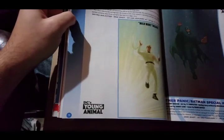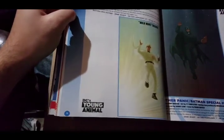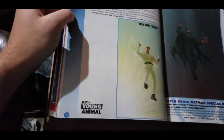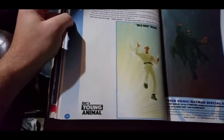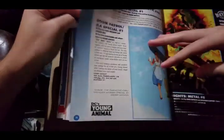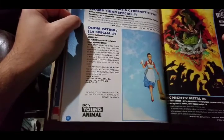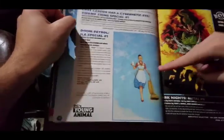But it's from the... what's it called? I'm trying to remember the line. DC's Young Animal line, which is just a lot of really quirky comics as it is. Cave Carson and stuff like that.